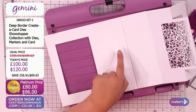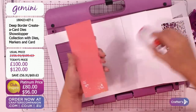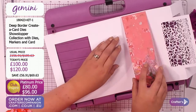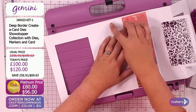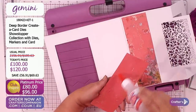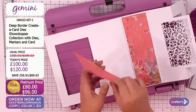Now, while this is open, I've got a couple more pieces of that beautiful red paper. I'm going to go on the back of here and position this one in here like this, because we're going to be able to see these through our bit inside the shaker card. These are where you can use all your offcuts. Use all your offcut pieces just to give it a nice bit of design on the inside.